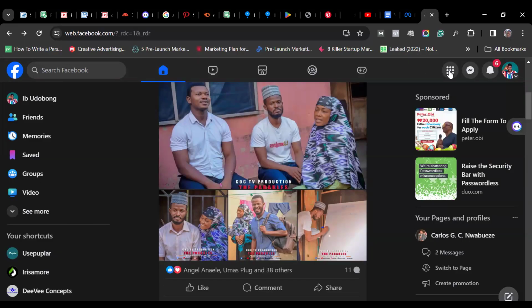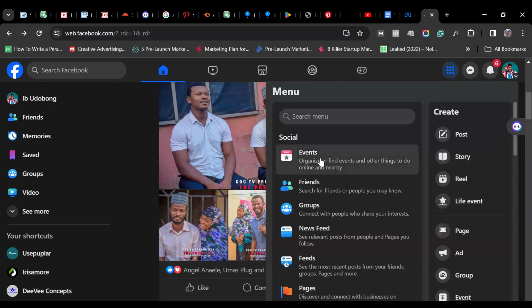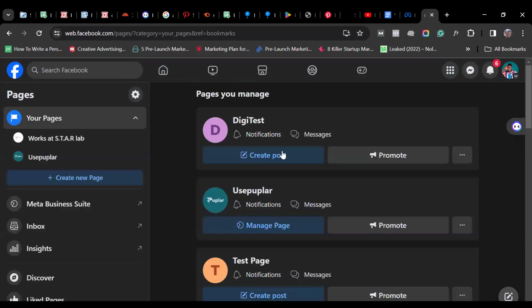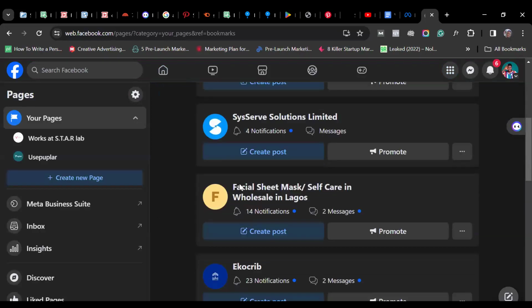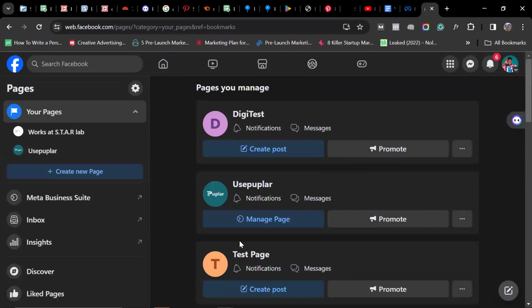So if I'll go here, look at this place where I went to, right? And you can see events, friends, groups, news feeds, pages, and all that you have. So if I want to create a page, I'll just click on these pages and it should show me my other pages that I have. Can you see other pages that I have access to? Some of them, most of them, all of them I have access to. I don't think I've created any of them by myself, apart from these few ones that I use for testing, this test page and this test.